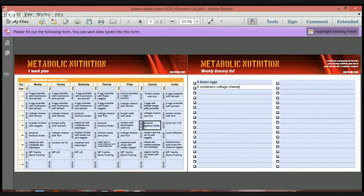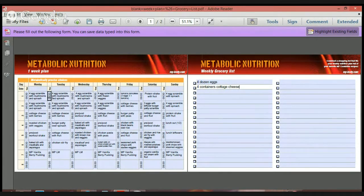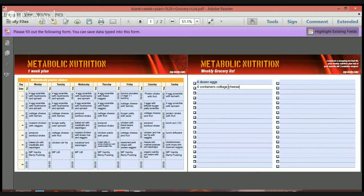Now keep in mind that I'm making this for my whole family. So when I'm going through this, if you're an individual, you're going to put how much you're actually going to eat. If you are making this with your family, you need to keep in mind how many people you're actually cooking for. Because Monty and I both eat a lot of cottage cheese, that's why I'm going to get 4 containers of it this week.